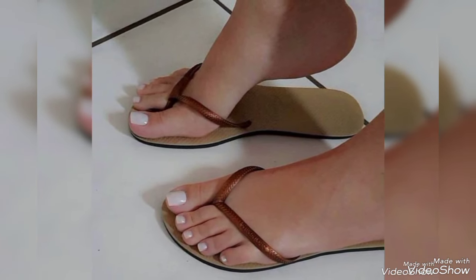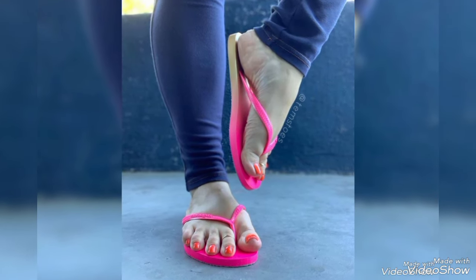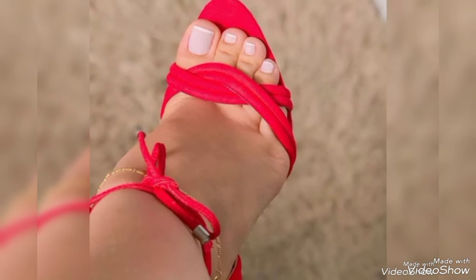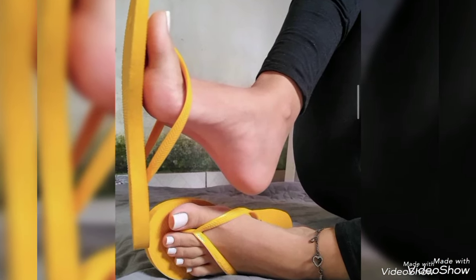2024. I hope you guys are liking and enjoying these new designs of toenails. You can design your toenails in the same beautiful way. These are so wonderful, stunning and elegant design ideas of toenails. I hope you guys are liking and enjoying this new collection of toenails.